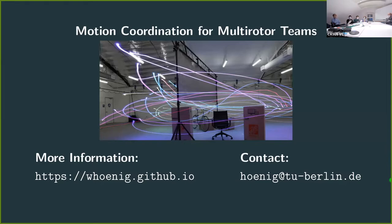Exactly. So I think in principle, from a learning perspective, we have now at least developed the tools to train efficiently and then apply it in real time. But it requires a lot more data to bring it to the real world and make it useful for applications.